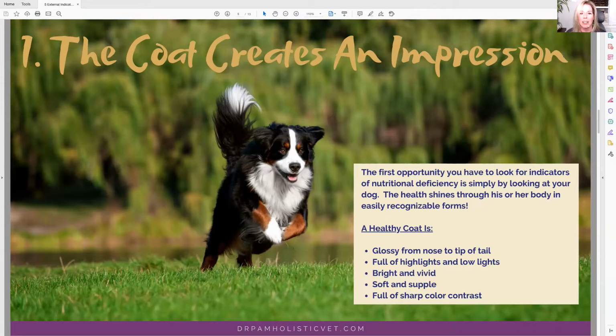Is it glossy? Are there highlights and lowlights? Is it glossy with highlights and lowlights from the tip of their nose to the tip of their tail? Does it look like a beautiful coat everywhere, even the underside? Okay? Whenever you look at the different colors, do the colors really pop?